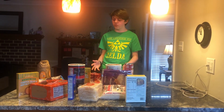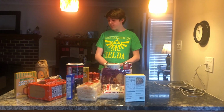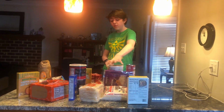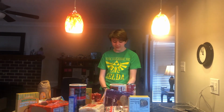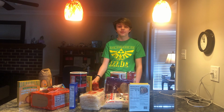So this is all the food we had left in the pantry. We're going to be using most of this to build off our meals for the next week. There are some pretty good stuff here. We got noodles, palm leaves, oatmeal, the most important of all the breakfast foods, and bacon. We got some soup, yum yum sauce. Overall, I think we are going to do pretty well.